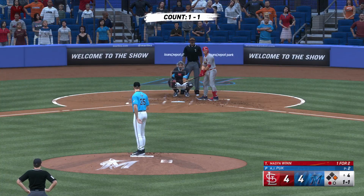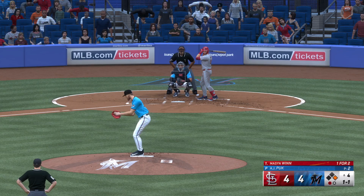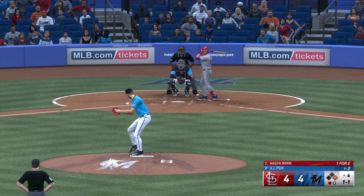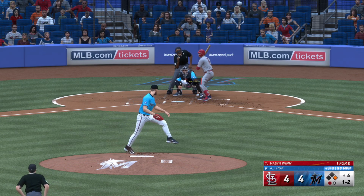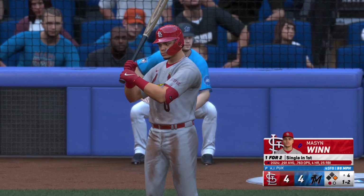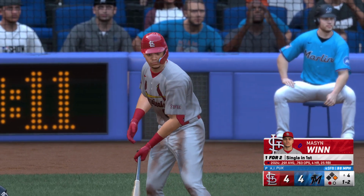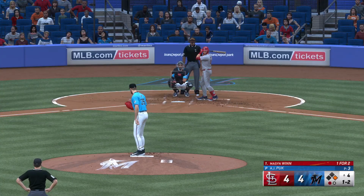Now up for St. Louis, Mason Wynn. And the pitch. There's a strike. This is a great dynamic right here. Speedy runner at first, thinking about taking second. Catcher with the pop time that leaves jaws on the floor. This might get interesting, Boo.